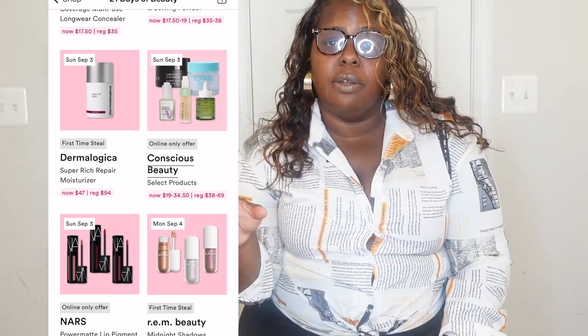Also today, you guys, we have NARS, the Primetime Lip Pigments. Their regular price is $30. They're on sale today for $15. If you a NARS girl, then you need to make your way to the Ulta Beauty, friend.